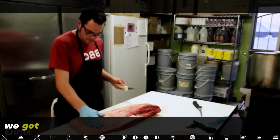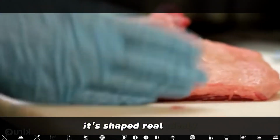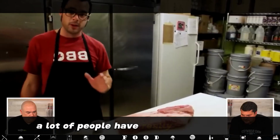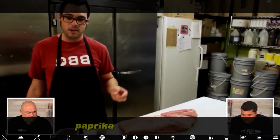This thing's trimmed up. We got about a quarter inch of fat all the way across. It's looking good. That's trimmed out. It's shaped real nicely. I think we're ready to put some rub on it. A lot of people have really complex rubs. A lot of people put chili powder, cumin, paprika, all kinds of stuff.